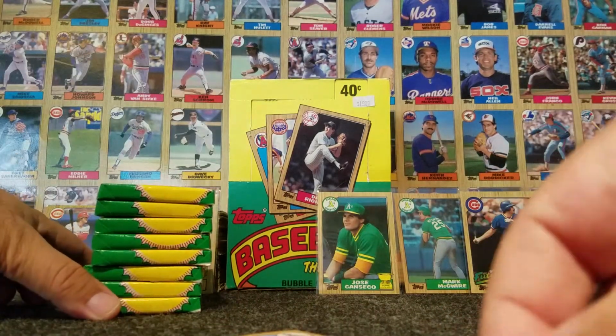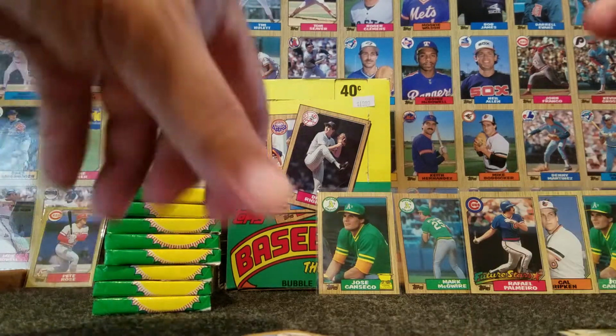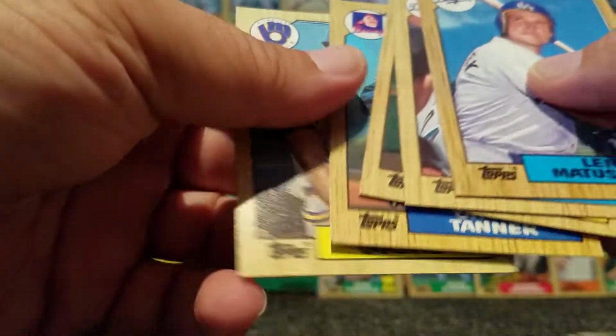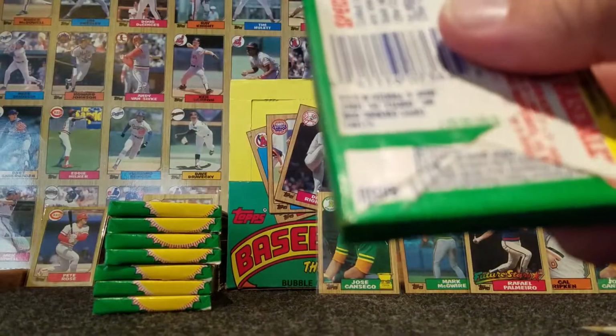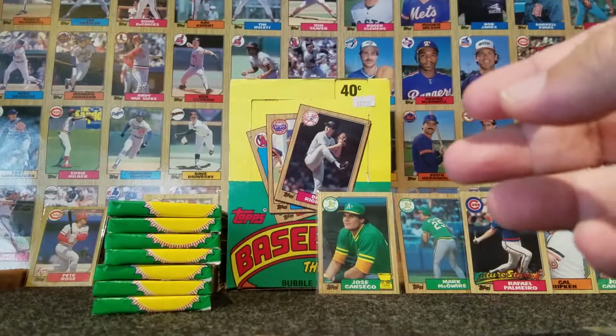So we're not going to really see those cards, but that's fine. We're just going to stack them over here, the cards that are not the chase cards, and then we'll go over them again like we always do. Let's see if we can't find some of these chase cards, guys. Ooh, I am excited. I think we still did pretty well.